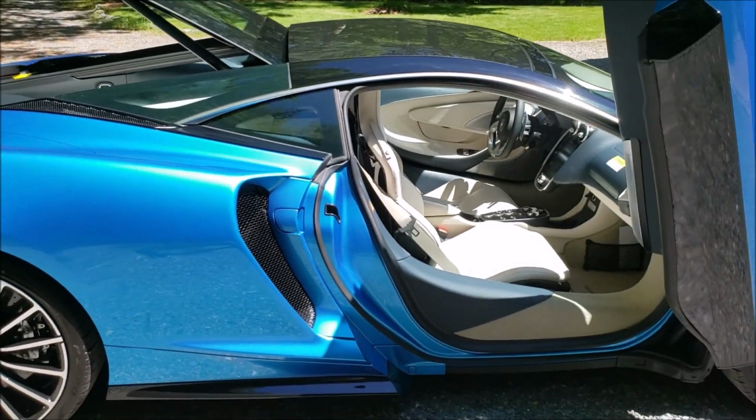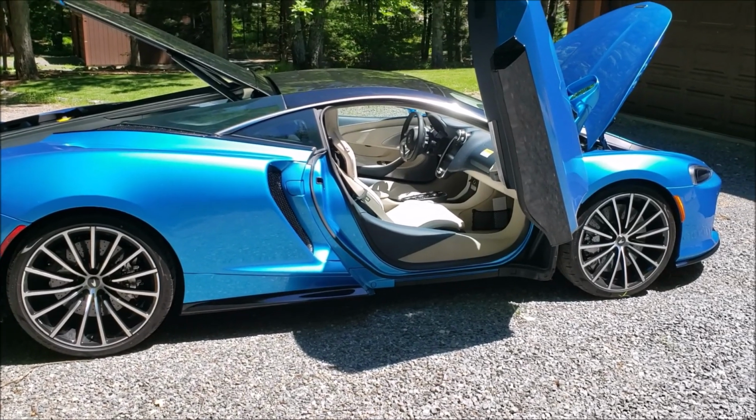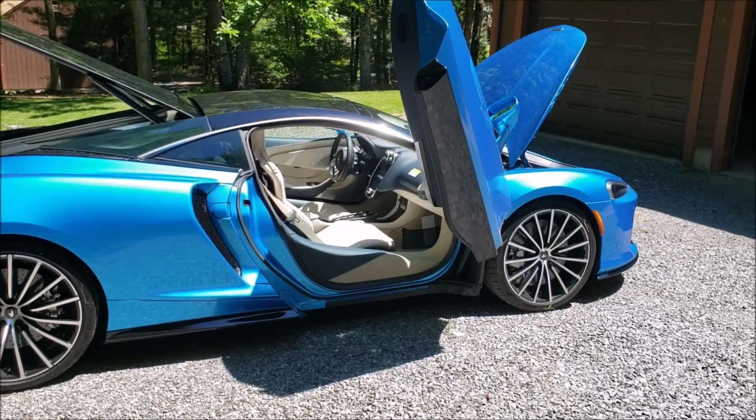So again, 2020 McLaren GT. We can't say enough good things about this car. Just absolutely fantastic for grand touring.